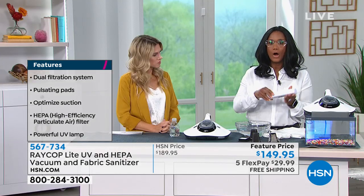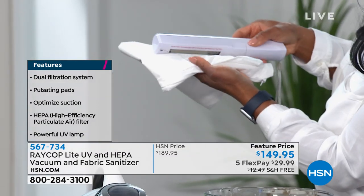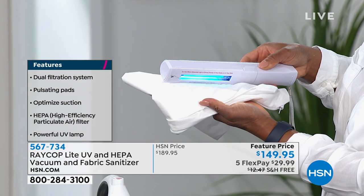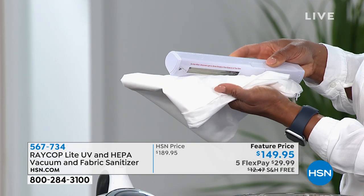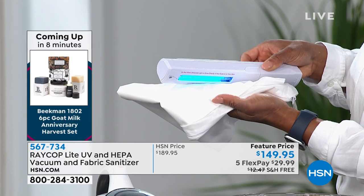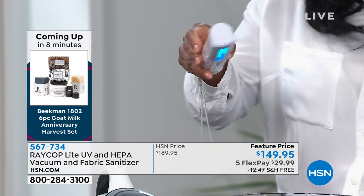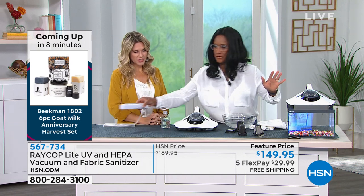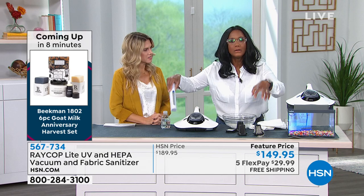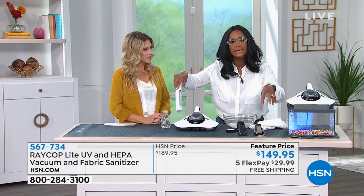Or you're using a wand. Now, remember I just shared with you the light? Look at this little teeny tiny light. That little tiny UV light is good for a cell phone or for a keyboard, right? But I don't want you using this little light. Theoretically, the manufacturers are saying, use this over your bed, Valerie. Pass this over your bed. But then what? All of that matter is still in the mattress.